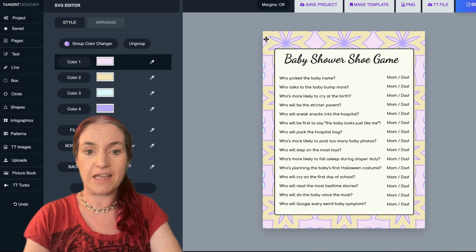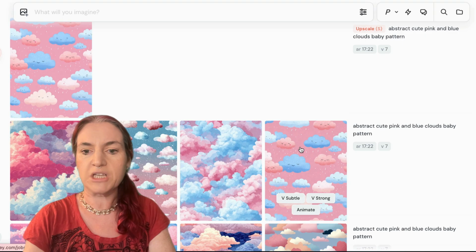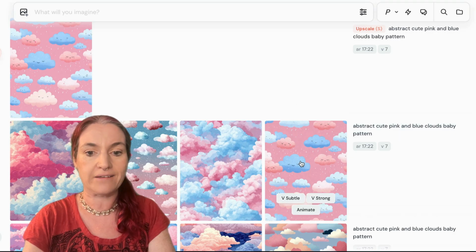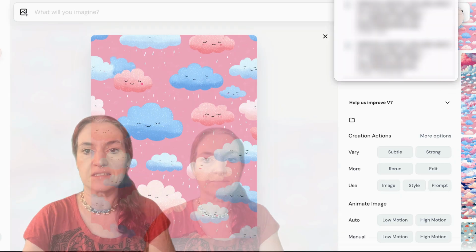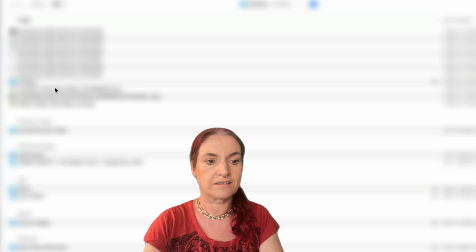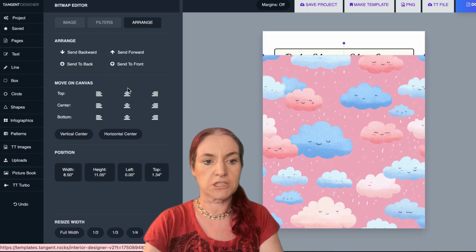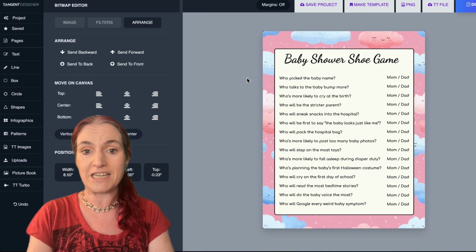And you can change the image. So for example, we can just select this background image. And I have an image here that I created in Midjourney. I just prompted for an abstract, cute pink and blue clouds baby pattern. I picked this one and upscaled it. So I can download this and then upload this here. And then I can go to Arrange and make that the full width of the page, center it, and center back. You can add a picture to this super easily.